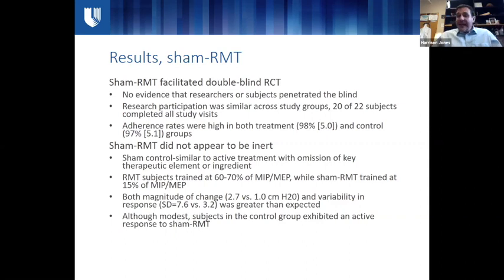But in our case, again, I don't think it was an inactive treatment. I think there was a treatment effect. I think it was intended to not help or make the muscle stronger, but it actually indeed appeared to make the muscle stronger in some of the participants. And so it makes it hard to think about exactly what a perfect control condition would be for a classic double-blind randomized controlled trial with RMT. So again, it appeared to be active is what I would say there.